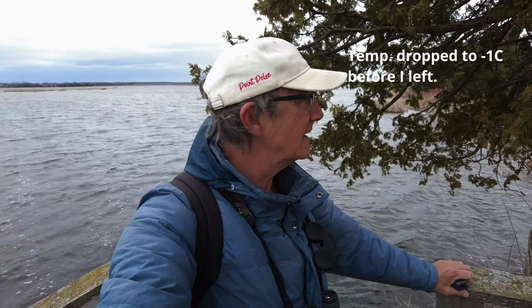Well, it's very windy and cold out here by the lake. A very stiff breeze coming off the lake and cold at 2 degrees. So there's probably a wind chill of -5 or so, I would say. Just estimating. Probably a 20 to 50 kilometer an hour wind. So we're not going to stay out here by the lake too long.